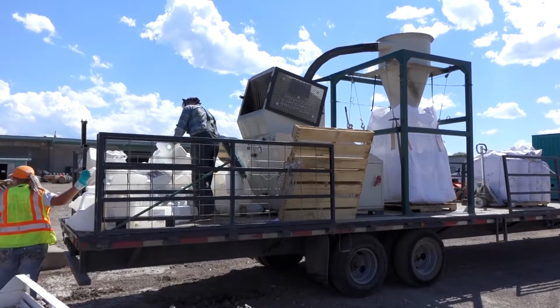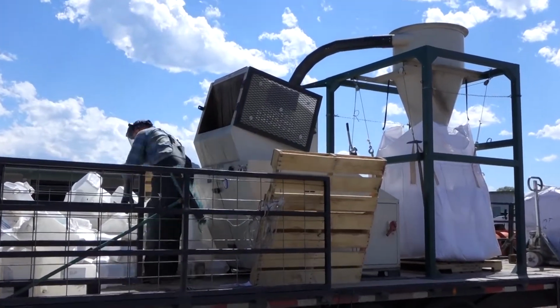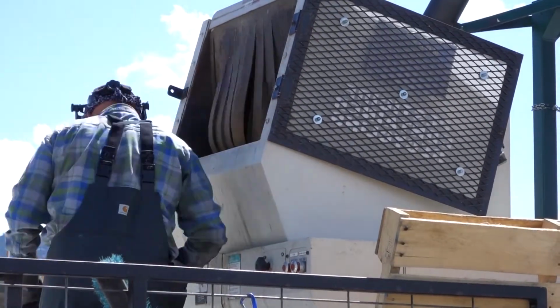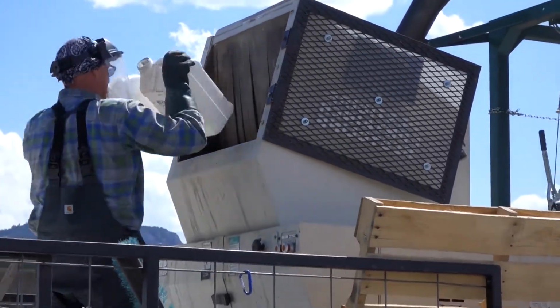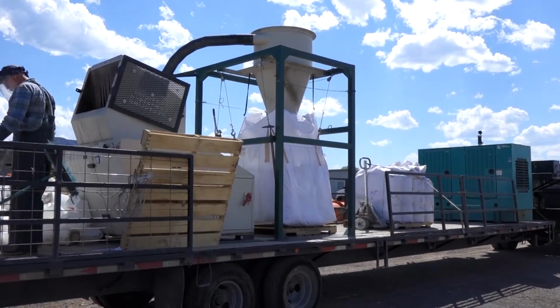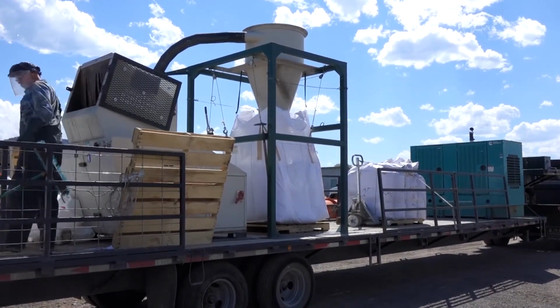The jugs are loaded onto the truck and then into the grinder 2 at a time as space allows. As you can see, the technician wears the appropriate personal protective equipment for handling pesticide containers, even though the containers have been cleaned. This process can take an hour or several hours depending on how many containers are at the site. It is ideal to be able to collect all the containers at the site at one time, however, space and time limitations may require multiple visits.